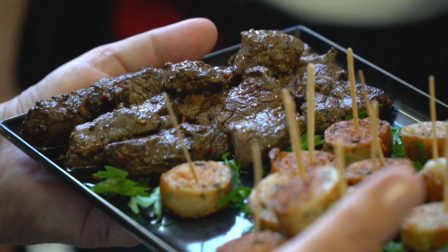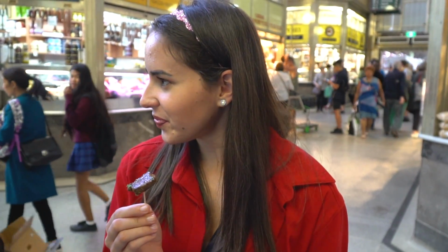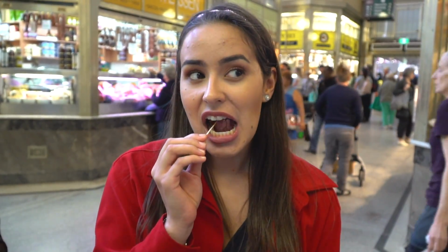Now, I'm gonna go try some kangaroo. I have been waiting for this moment in Australia since we landed here in November. It smells like burger meat, honestly. Seasoned with parsley as well, with pepper. So this is a peppered roux. That's delicious. It tastes like a steak that's so tender and belongs in a burger. It is so, so good.